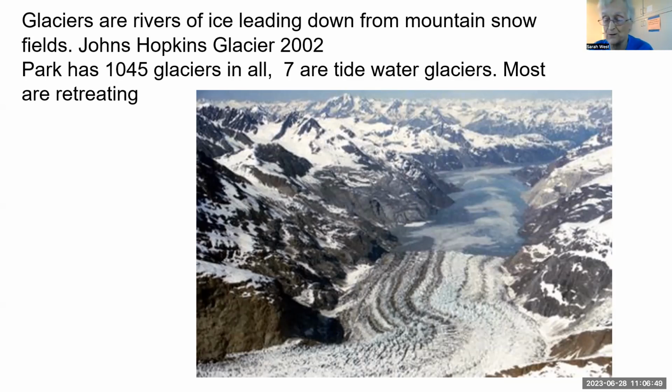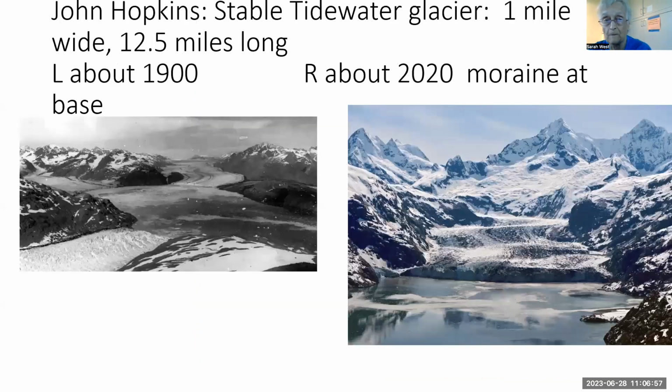Most of them are retreating. They're with climate warming. There are a number of them that are stable, but I'm going to just show you a few. This is the John Hopkins Glacier. It's a mile wide, 12.5 miles long. The left-hand picture shows about the picture in 1900, and you can see that's quite similar to the right-hand picture, which is the picture that was taken in 2020.